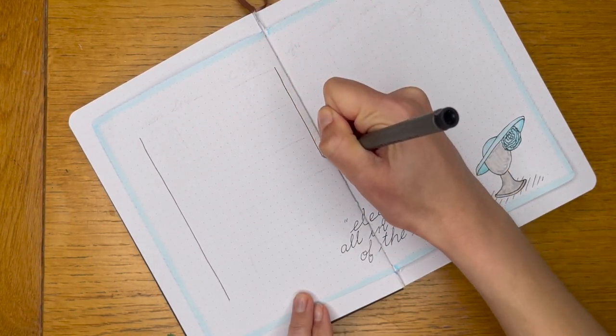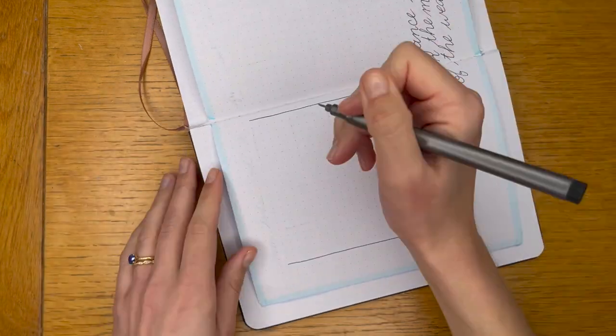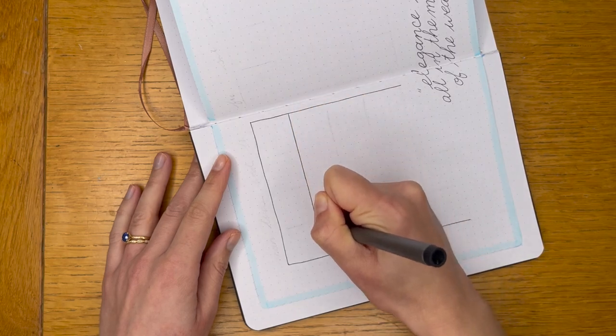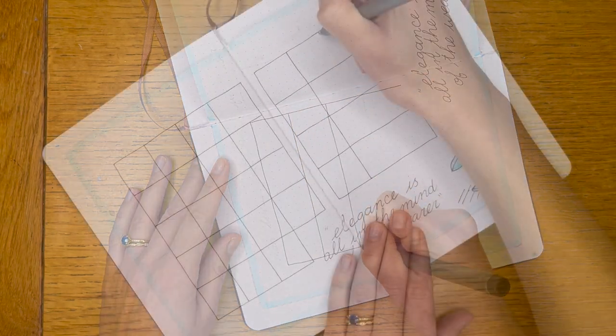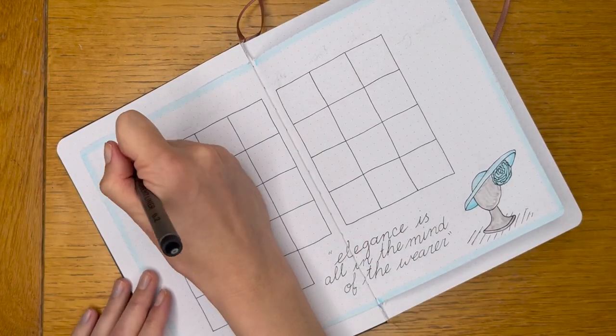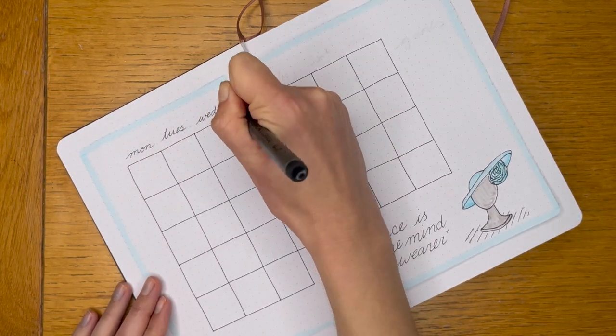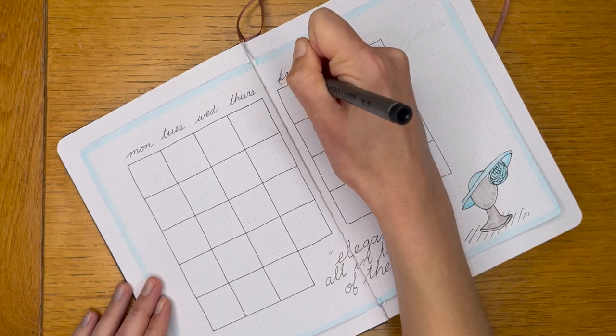So back to actual functional bullet journaling, this double page spread is my monthly overview for January, and the point of it is to at a glance have a full layout of the month, and you are able to put any events, reminders, whatever you might want in a simplistic form within this schedule here.